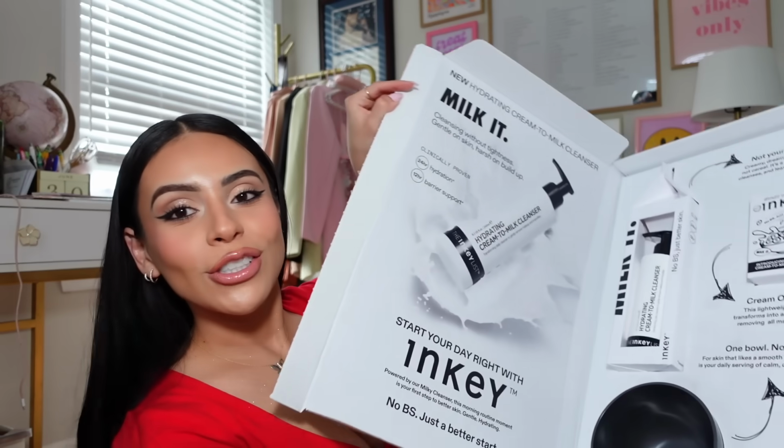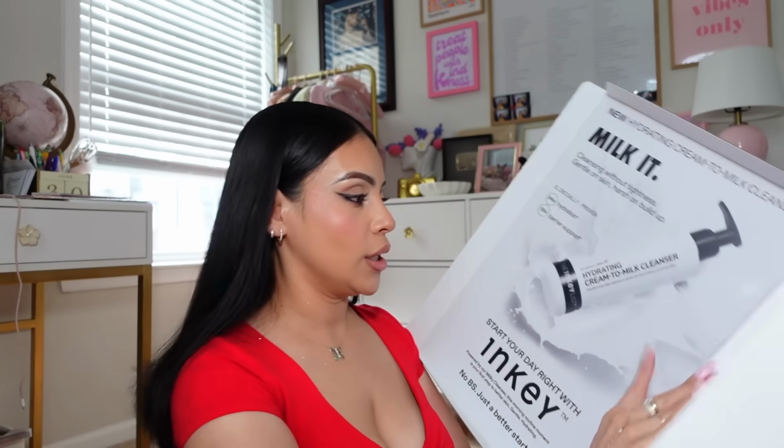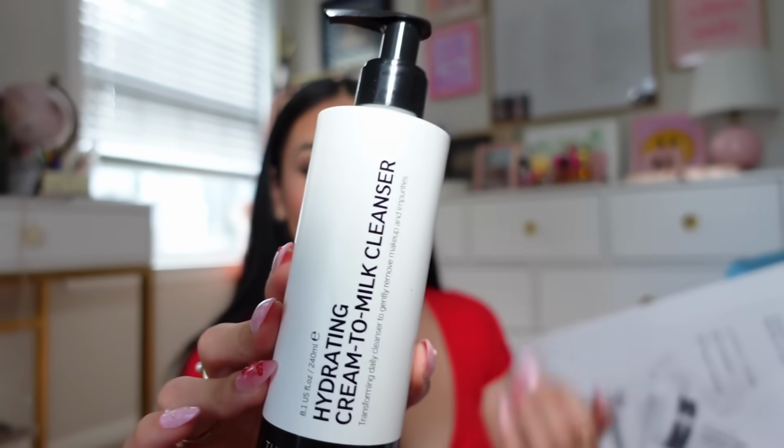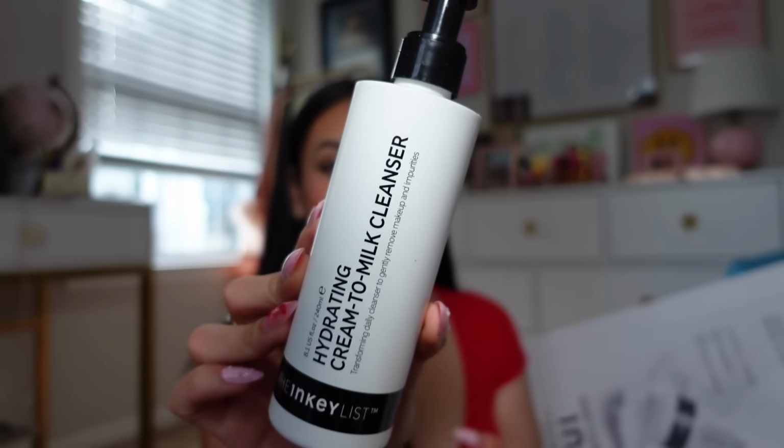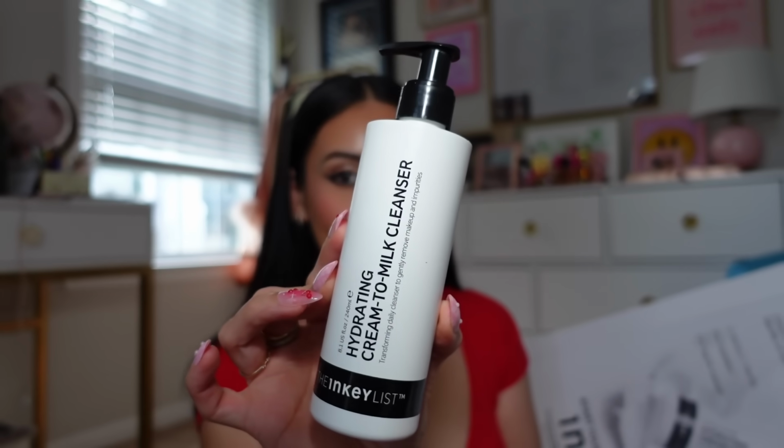I love Inkey List too. This is a super affordable brand at Sephora, but their skincare, it's amazing. The Oat Cleansing Balm is one of my favorite things ever. Shut up. They even put a little bowl in there. So this is the Hydrating Cream to Milk Cleanser. It's a daily cleanser to gently remove makeup and impurities. And their stuff too is like a good size for the price. Highly recommend. I believe nothing that they have is over like $15.